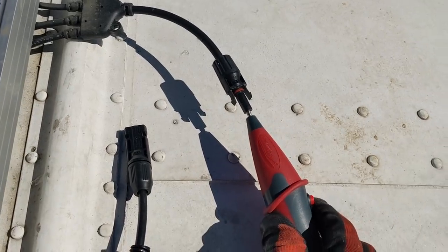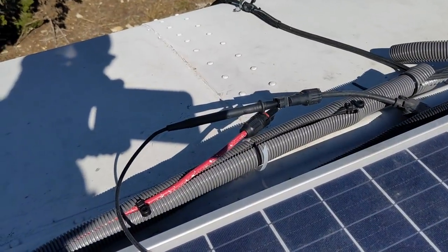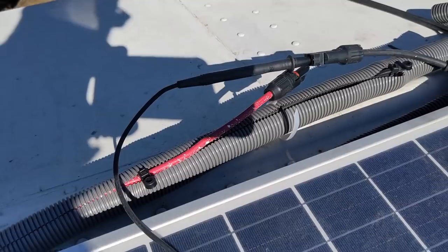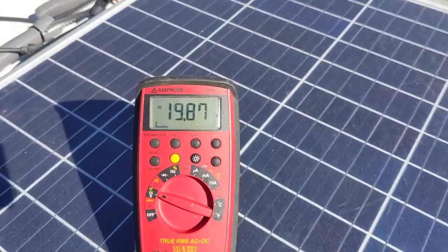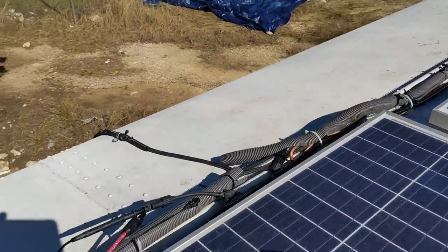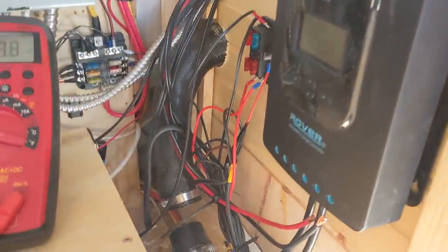Now with my positive test lead over here and the negative test lead over there on the red wire, we've got 19.87 volts. So let me see if these are long enough for me to swap them. At least they were consistent in their color coding.